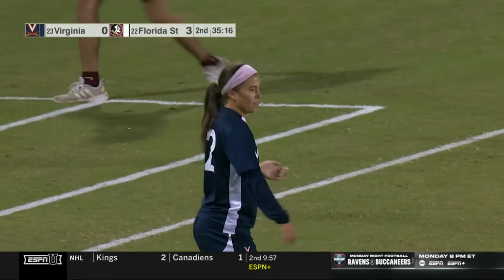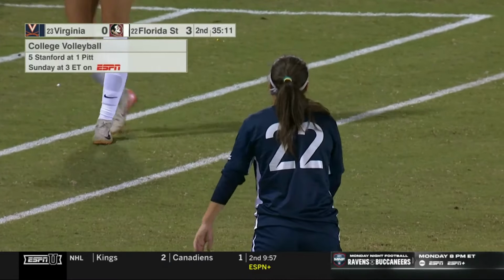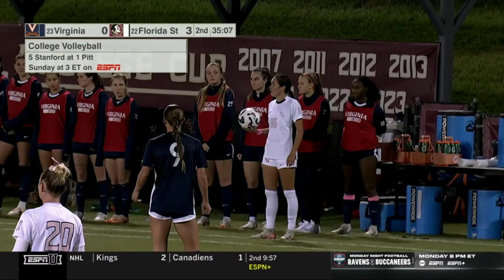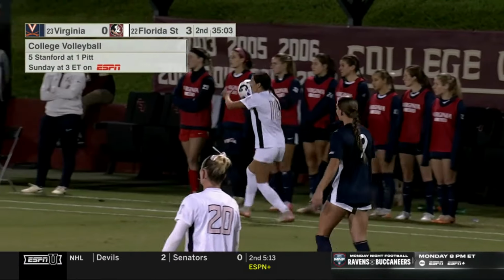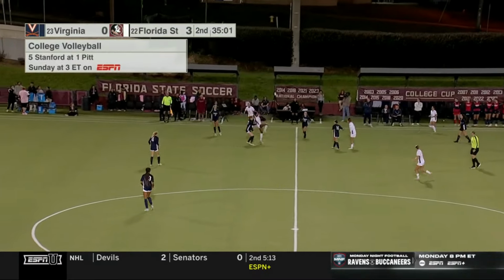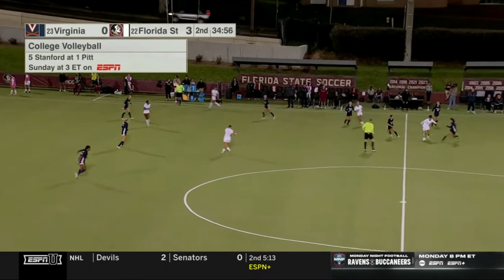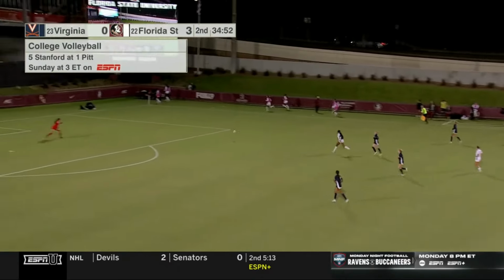Well, what a volleyball matchup we have for you Sunday afternoon on ESPN. You can also catch it on the app as 2 of the top teams in the nation face off. Number 1, Pitt, hosting number 5, Stanford. And Fitzgerald Fieldhouse should be rocking. Coverage begins at 3 Eastern, noon Pacific. And you will also get a chance to look at the committee's NCAA reveal for the top 16 in volleyball during that match.